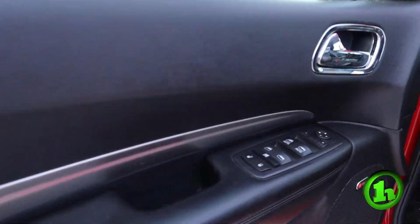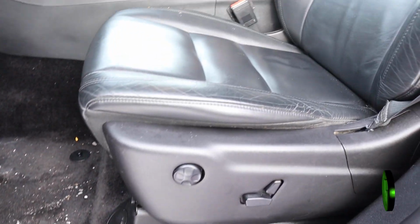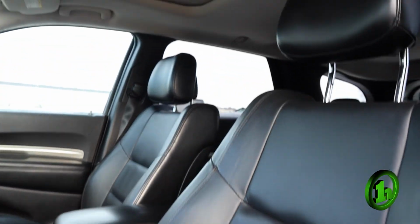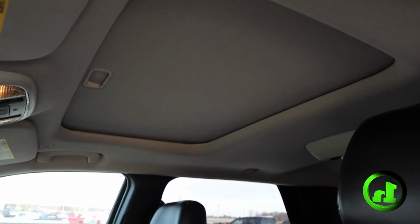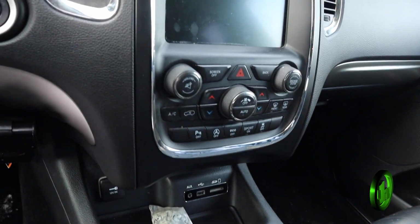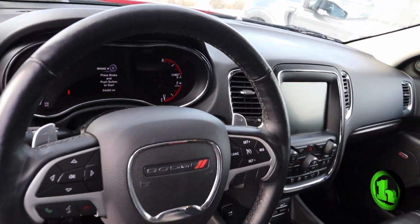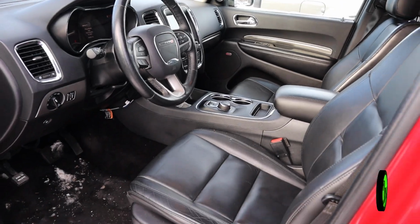On the inside here, take a look. You go with your black. You got your Beats speakers out the system. Black leather interior. Got the moonroof. A unique middle console there. Steering wheel mounted controls. This thing has 64,000 miles.